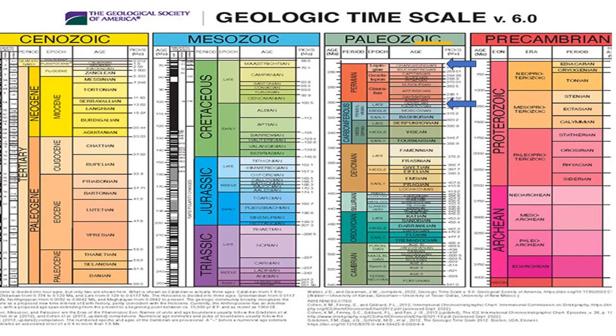So here's the geologic time scale, and where you can see those arrows pointing, this is the Permian period in the Paleozoic era. In this dark orange or orangish red color, you actually see the Permian period. And so that's where the Permian is.